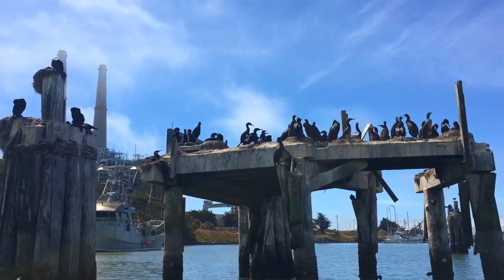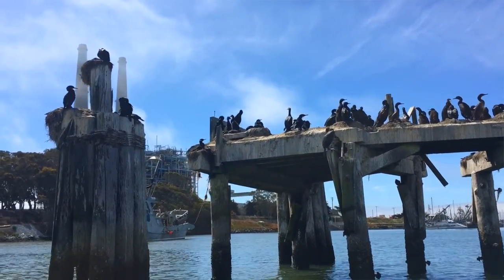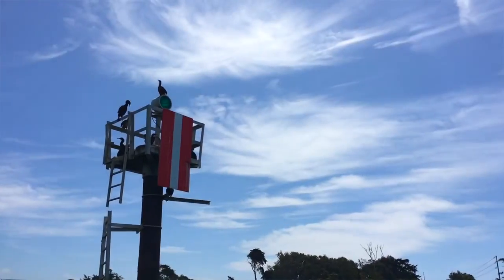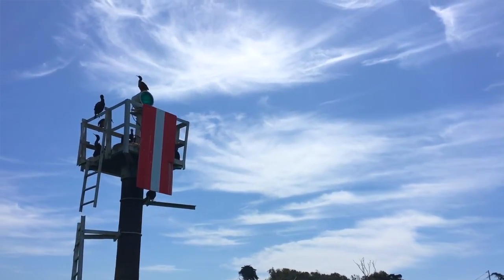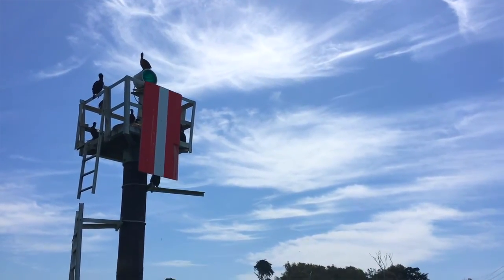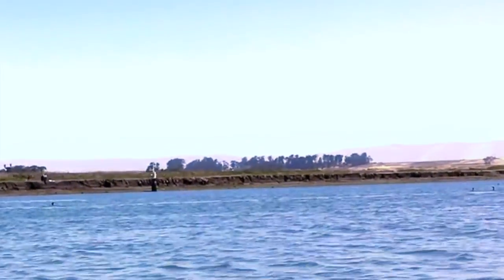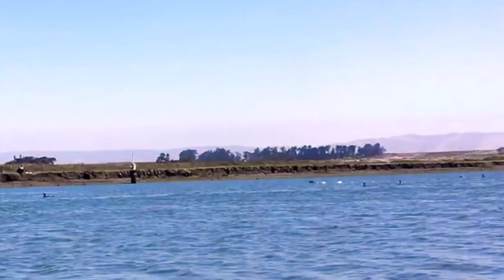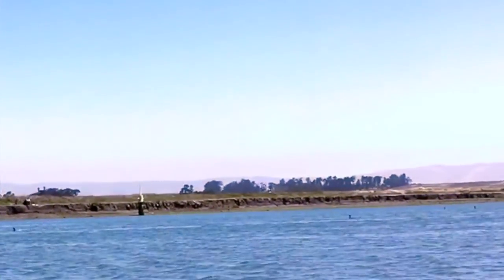The harbor is also where you'll find a huge colony of cormorants. These are really interesting seabirds, and they fish much like ducks by diving under the water and catching fish that way. And they can hold their breath for up to a minute underwater. The Chinese used to train the cormorants to fish for them. They would tie a piece of string around the cormorant's neck so that it couldn't swallow the fish, and when the cormorant dove in, grabbed the fish, came back up, they would snatch it out of the bird's beak.